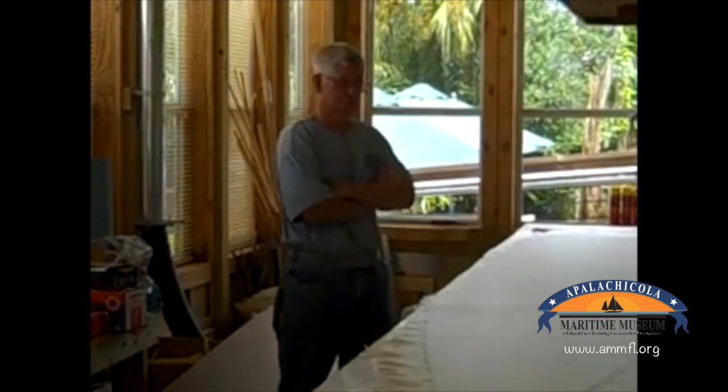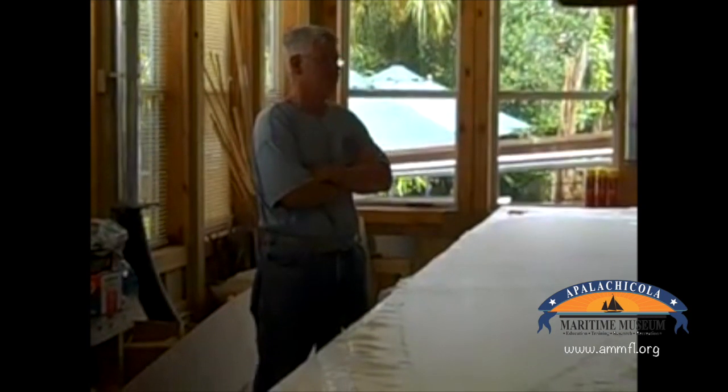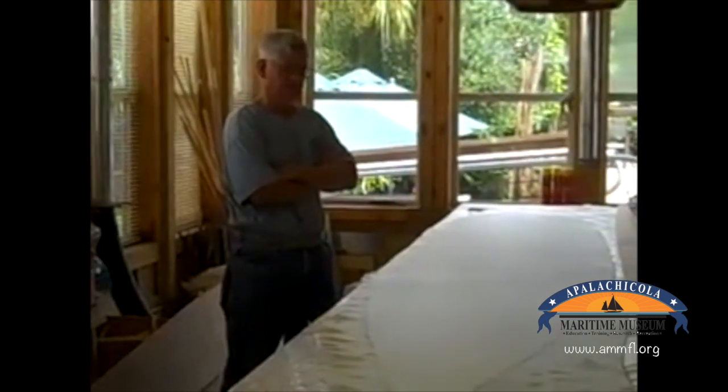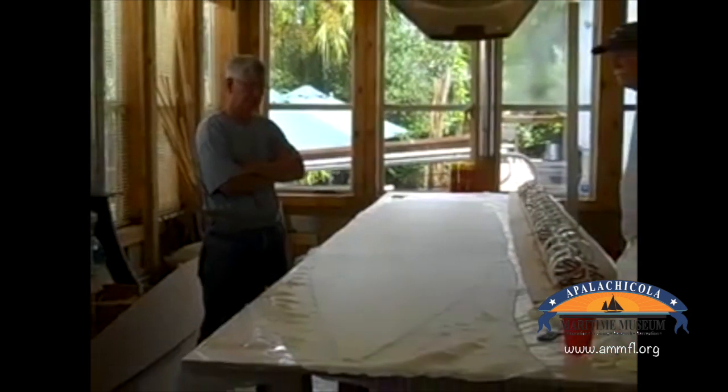It looks to me like it'd be fairly buoyant. It is, because of the airspace. There's a breather tube on here, but it's going to be really light, very buoyant, and the other thing is you can fix it.